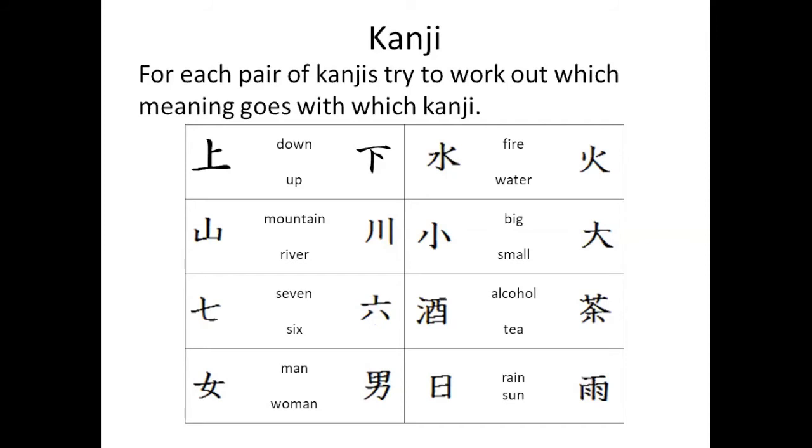Okay, let's check if you got it right. So this character looks like it's pointing up. So this one means up. This one is pointing down. So it's down. Did you get it right? Okay, on this one, you have fire and water. So this character is water. It's kind of like a source, like a stream or fountain spitting different directions. And this one is a fire. It looks a bit like a fire with little sparks flying off it.